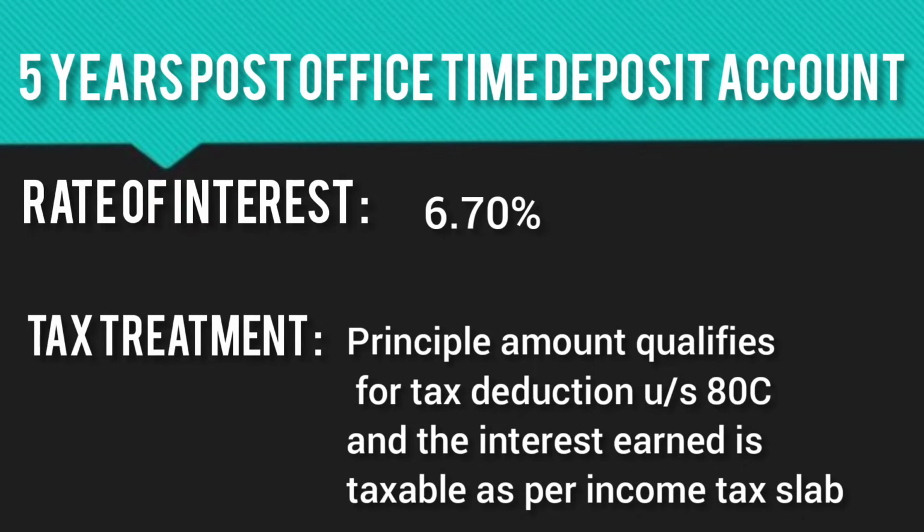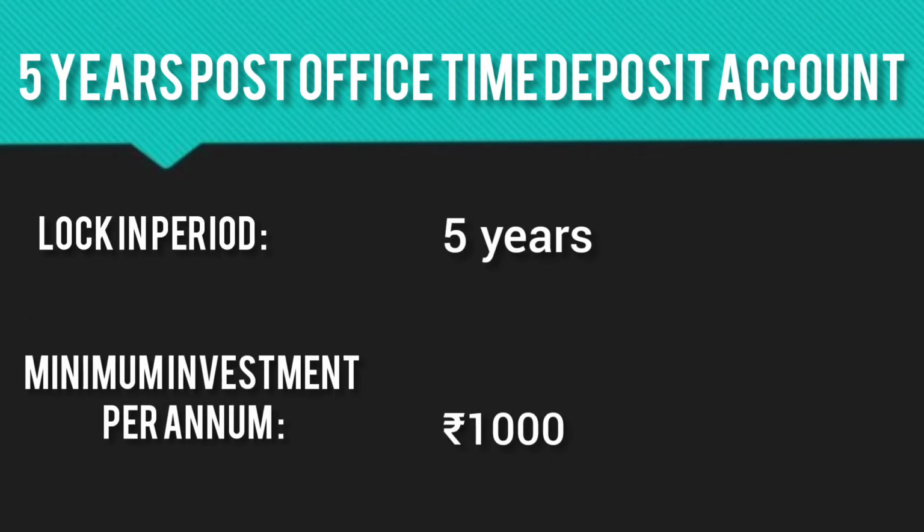Next will be the 5-year post office time deposit account. The rate of interest is 6.7% per annum. Tax treatment will be principal amount qualifies for tax deduction under section 80C. Interest earned is taxable as per income tax slab. Lock-in period is 5 years and the minimum amount investment is Rs 1000.